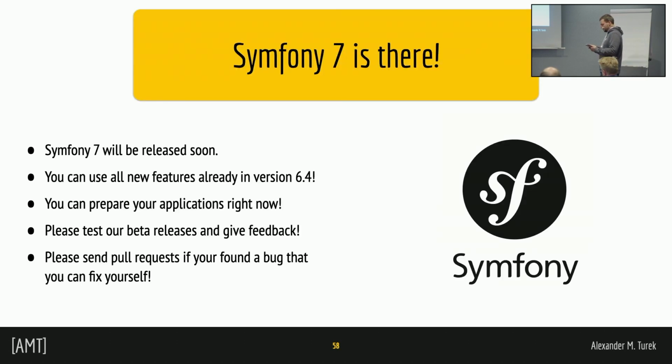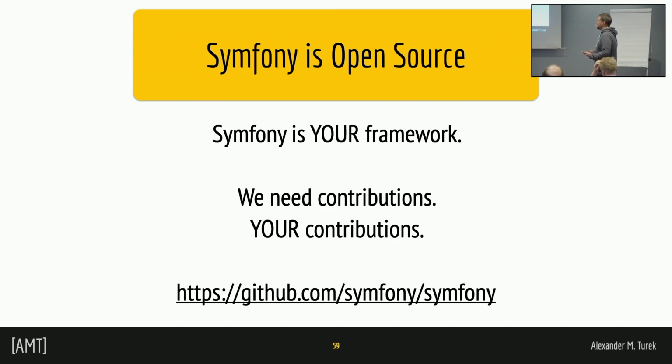So to sum this up, Symfony 7 is there. It will be released soon. You can use all the new features already in 6.4. You can prepare your applications right now. I would suggest that you test out our beta releases and give feedback. And if you find something that doesn't work as it's supposed to work, and you can fix this yourself, then please send a pull request. Because Symfony is open source, Symfony is your framework, and we need contributions, and we need your contributions.